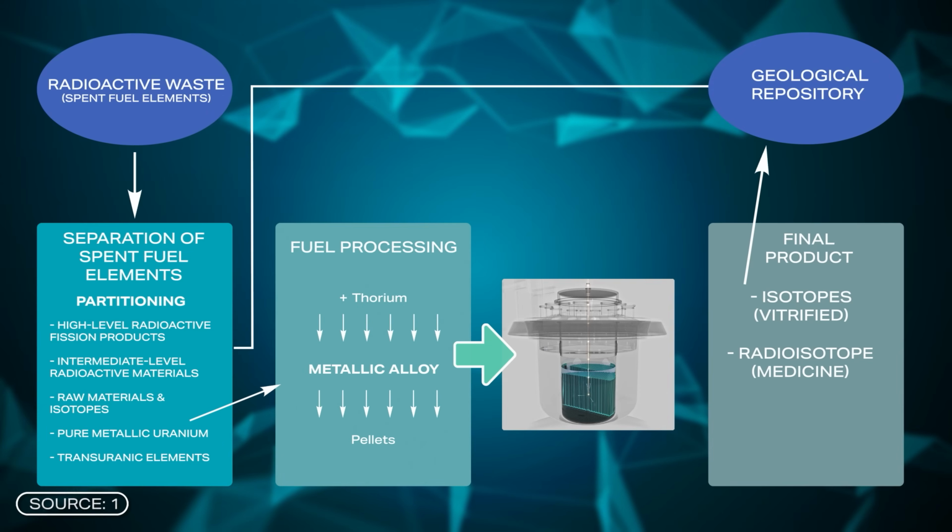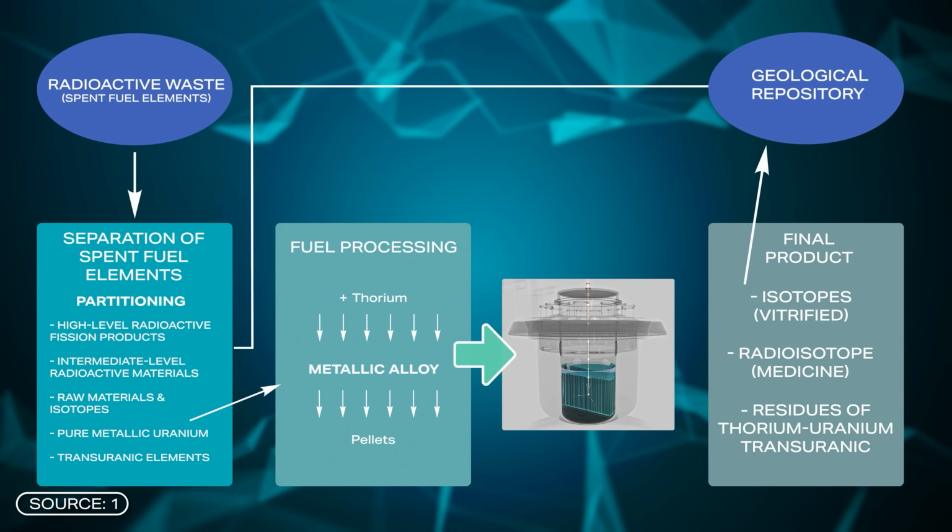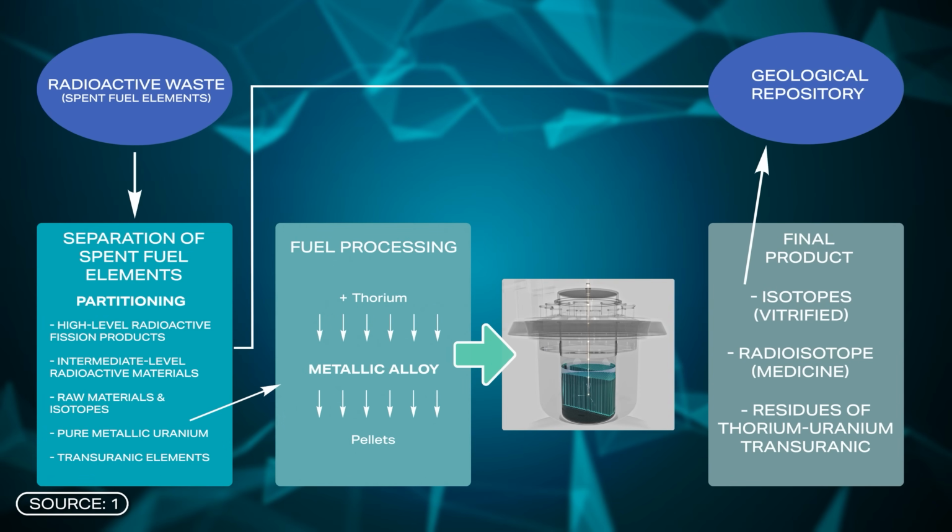This may still be harmful to health, but the range of uranium's alpha radiation is only a few centimeters in air and a few millimeters in body tissue, depending on its density. It can be effectively shielded by clothing and does not pose a risk to healthy skin when exposed to external radiation. In addition to the fission products, there are also residues of the thorium-uranium transuranic mixture, which was a fuel for the START reactor. And here too, the startup has come up with something exciting.